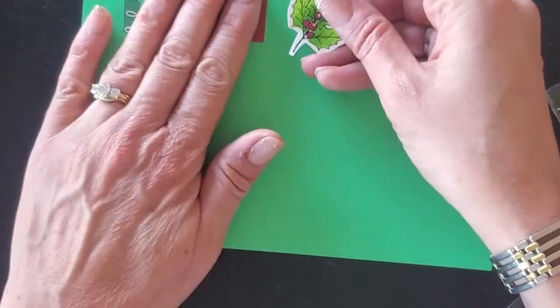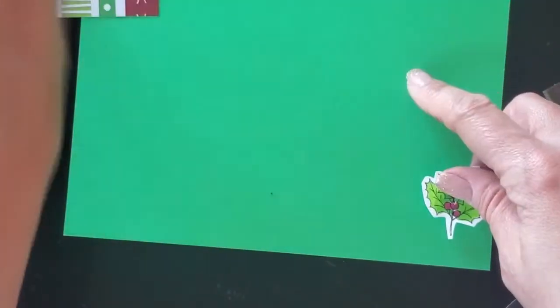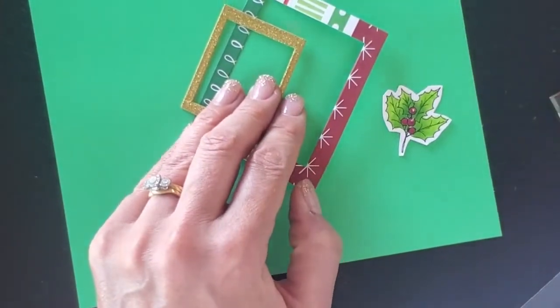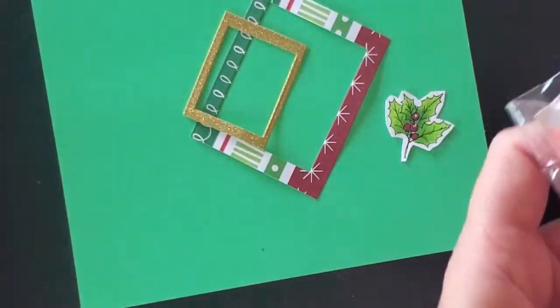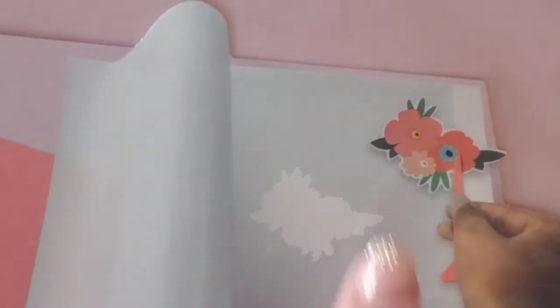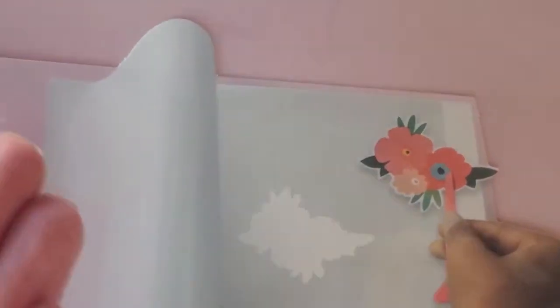So then we can, you know, if I wanted to mount this down. Now let me talk about how I like to mount this kind of thing. So this product is on sale also in the adhesive category of the Black Friday section of our website, the Sticky Folio by We Are Memory Keepers. Can you see that? There we go. Sticky Folio. It allows you to do really fine die cut sticker intricate things and put adhesive all over.